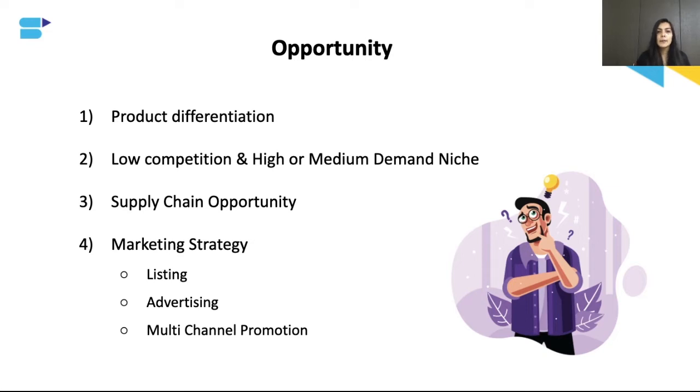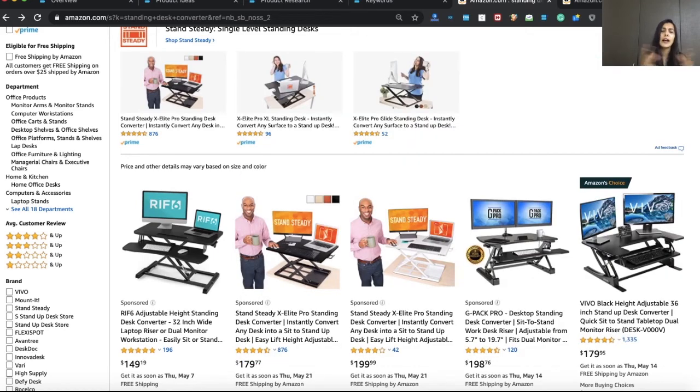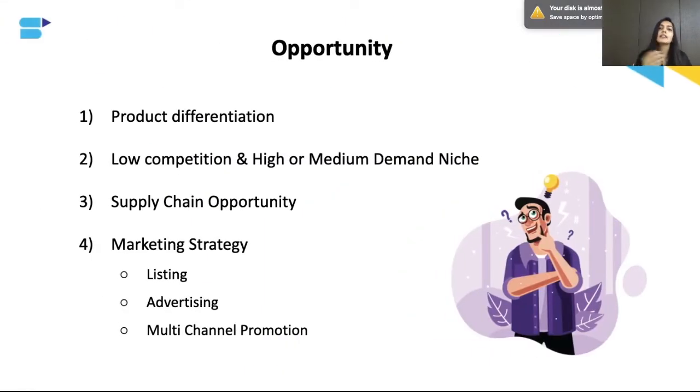So this can come in different forms. You can differentiate your product in terms of packaging, positioning. So in terms of packaging, if people are complaining about the product breaking, or if people are complaining about the way that it is being delivered, then you can look at how you can package this product. Or in other niches, you can package your product really well to make it look more appealing to your audience, and that's something that you can seize.